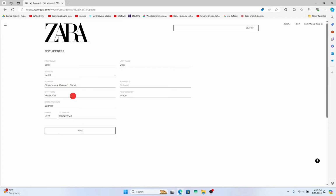Just type in your first and your last name followed by the country within the Send To section. Finally, enter your full address followed by the city or town as well as the postcode and the state or province. Finally, enter your contact information and then click on the Save button.